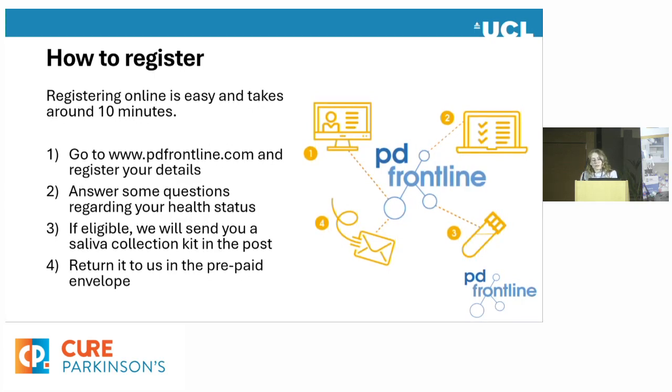Alternatively, you can self-register. The whole process takes about 10 minutes and it involves completing a consent form and answering some questions. This is generally about your demographic data, some contact details, some information about your Parkinson's disease, and some information about your GP and clinician. We do send out positive results, the information about this, to GPs and clinicians where it is consented for.